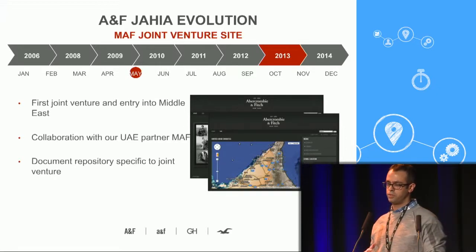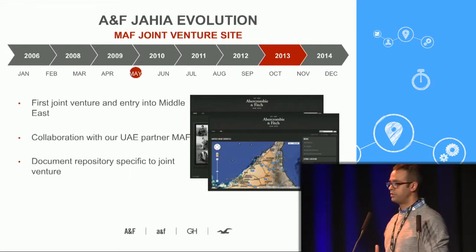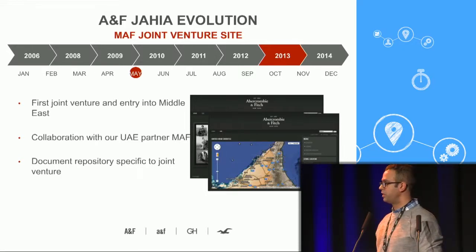So as opposed to getting an FTP site or giving them access to shared drives, HR again just came to us, saying, can you get something up and standing where we can restrict access just to the joint venture folks and collaborate with our partners in Dubai. And that was really the direction we went, and once we had it up and running, they managed it pretty well.